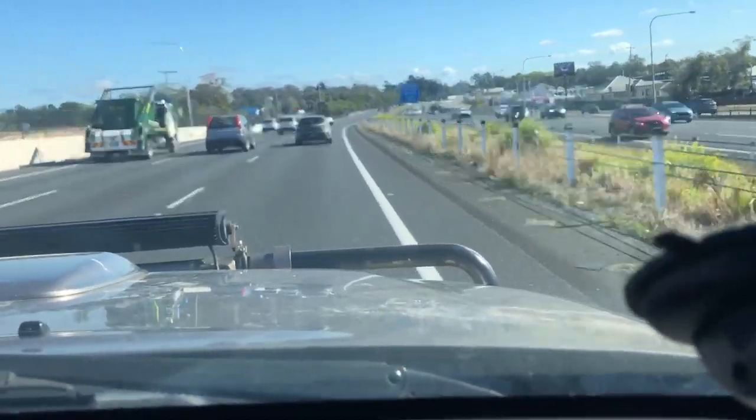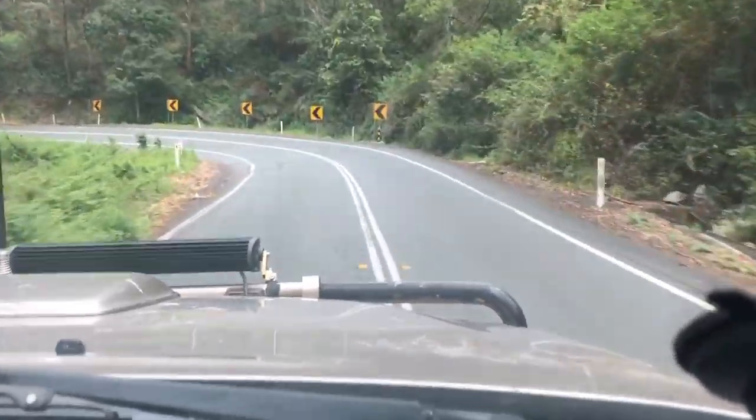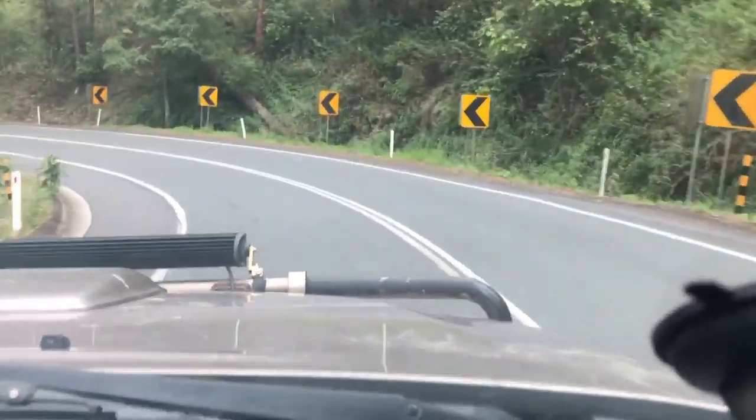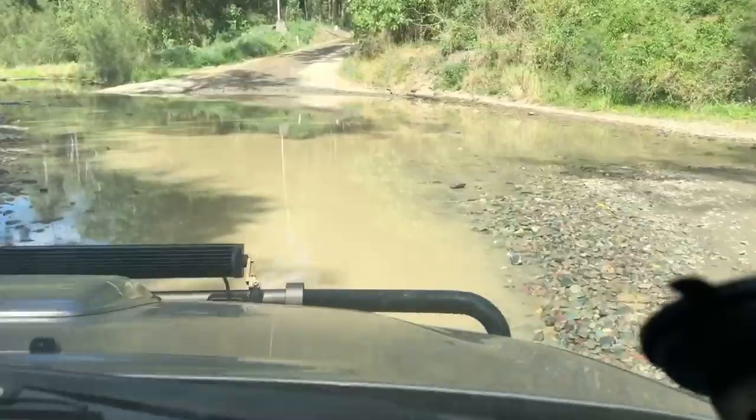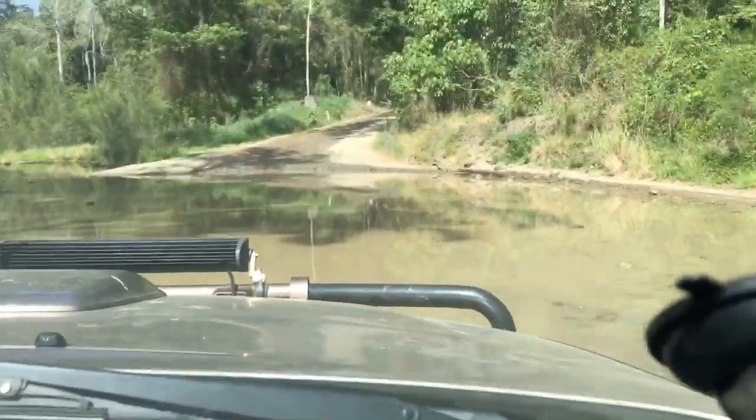Conondale Range Great Walk is located within Conondale National Park, an hour's drive northwest of the Sunshine Coast and a 2-hour drive from Brisbane. Access roads within the park are gravel and include several creek crossings that require a high clearance four-wheel drive vehicle.